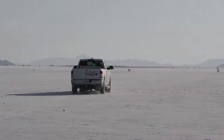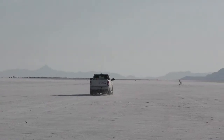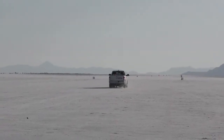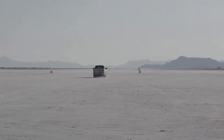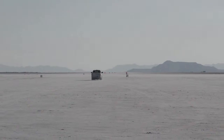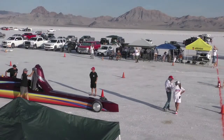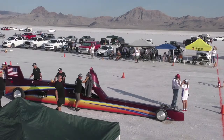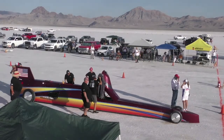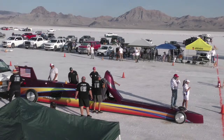Where else are you going to pay $25 to watch someone go 400 miles an hour? I would pay $25 just to see one car run on the salt at 400 miles an hour. That's just me personally. I think I'm a little too addicted to the world of speed, but that's just me. What do you get for $25? The ability to see a car run at 400 miles an hour. And by the way, there's a ton of like-minded people all over the salt that love hot rods.